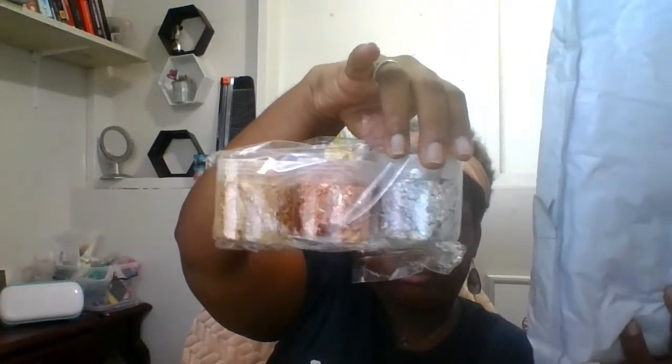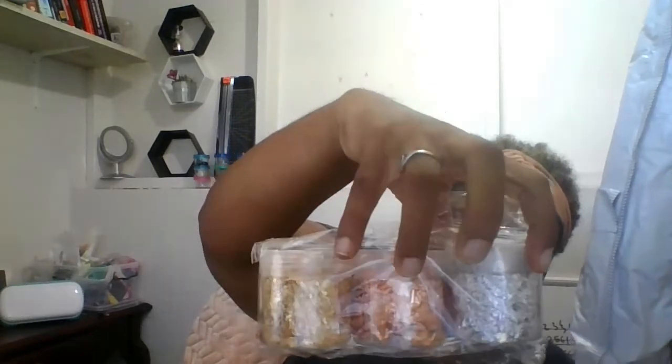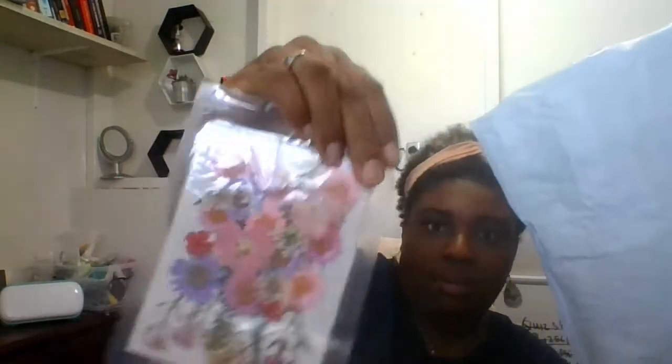these are your foils. So we have some silver foil, the gold and the bronze. Then we have a bag of things. Then we have a box. This is our resin. Then we have our dried flowers.